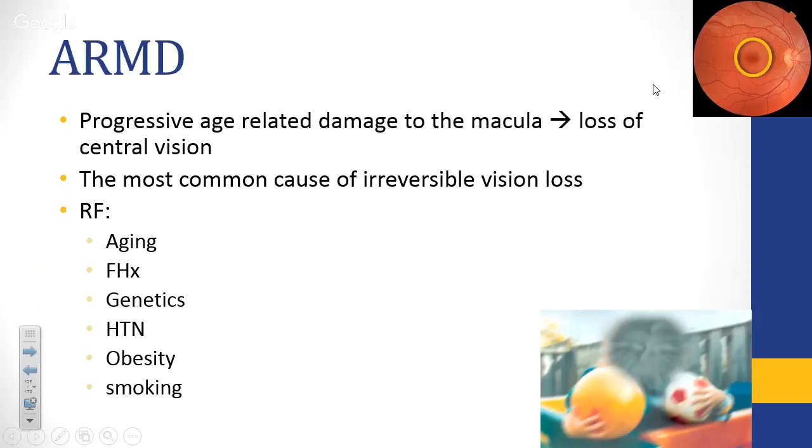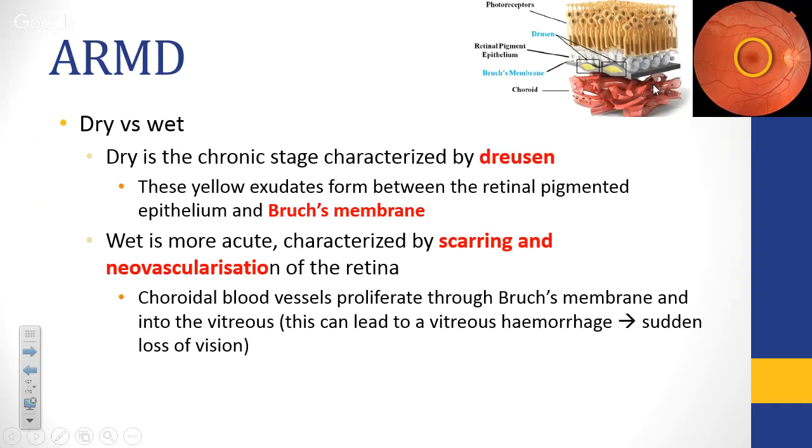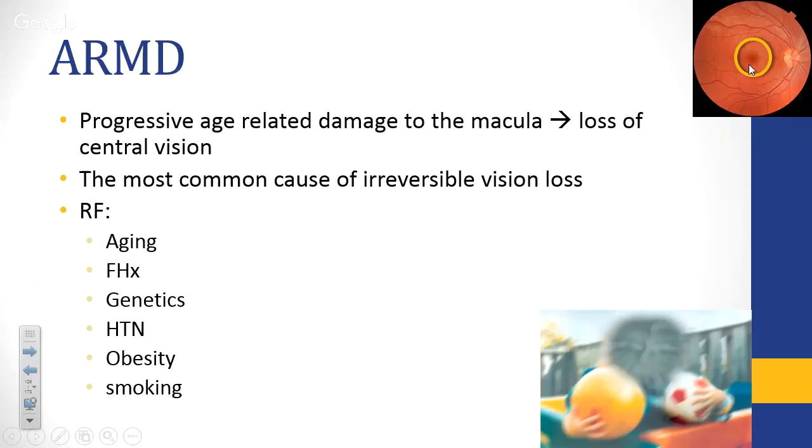Okay, so age-related macular degeneration. This is progressive age-related damage to the macula, leading to loss of central vision. It's the most common cause of irreversible vision loss. The risk factors are aging, family history, genetics, hypertension, obesity, and smoking. You get this central scotoma because you get degeneration of the macula, which is your main vision area, right? So basically the center of your vision is eroded.